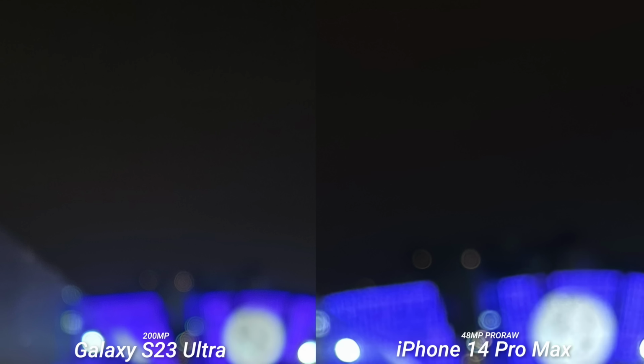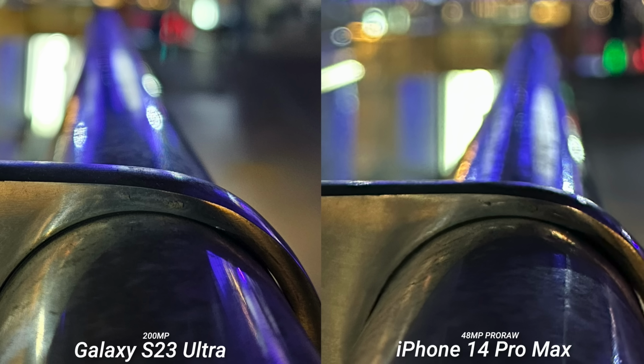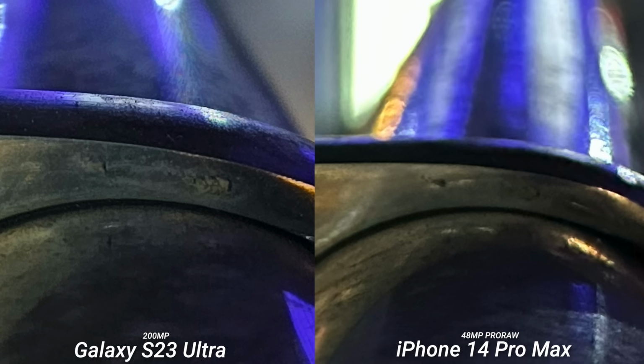I know I talked about the banding getting better, but on this one, I can still see it present, so I hope that they work further to improve this with software updates. But look at the detail of the foreground on that rail. That is super impressive for a high resolution night shot. This is more detailed than my eyes could actually see at that time.